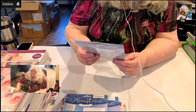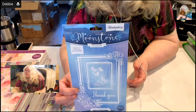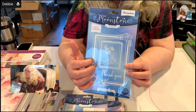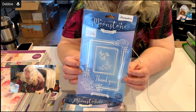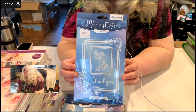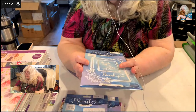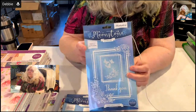This is my favorite. I love this one. I love these multi-part frames. You've been seeing these a lot. They're kind of stylish this season. Aren't they beautiful? And then the roses above and below the thank you, the little corner die and the butterflies. This just kind of has everything that you could want on this one set. And once again, they say it's sized to fit the little books, the A6 little books. Beautiful.